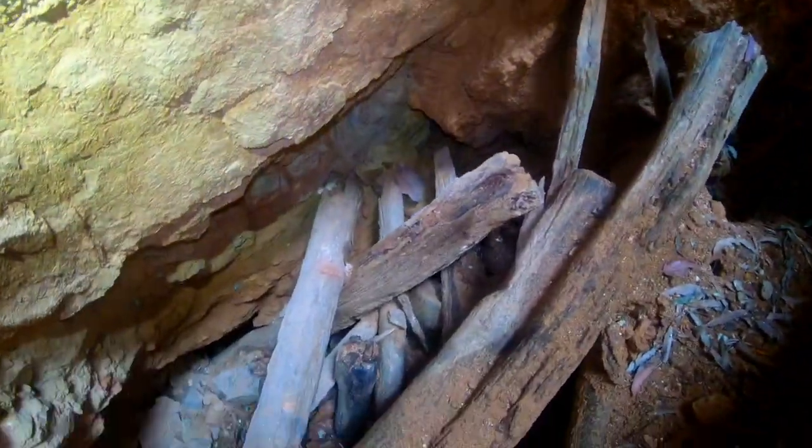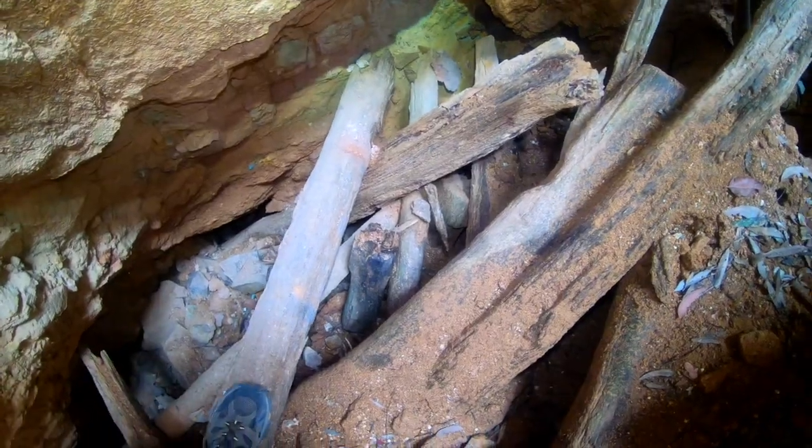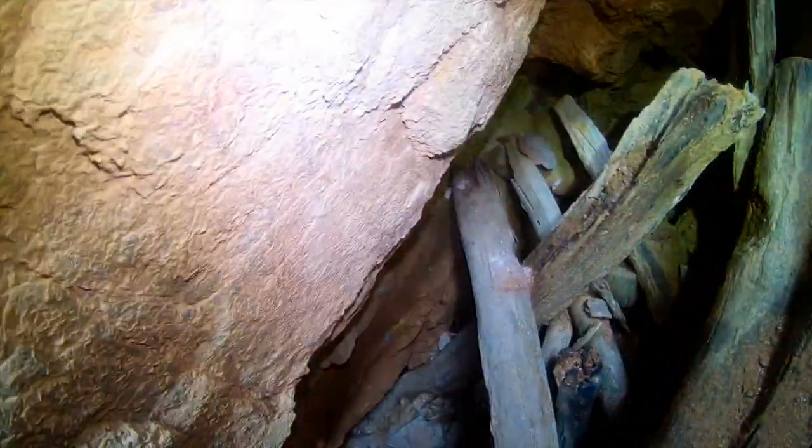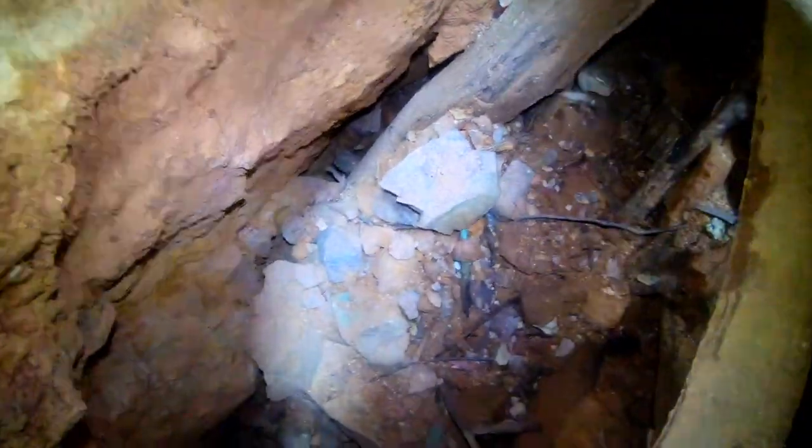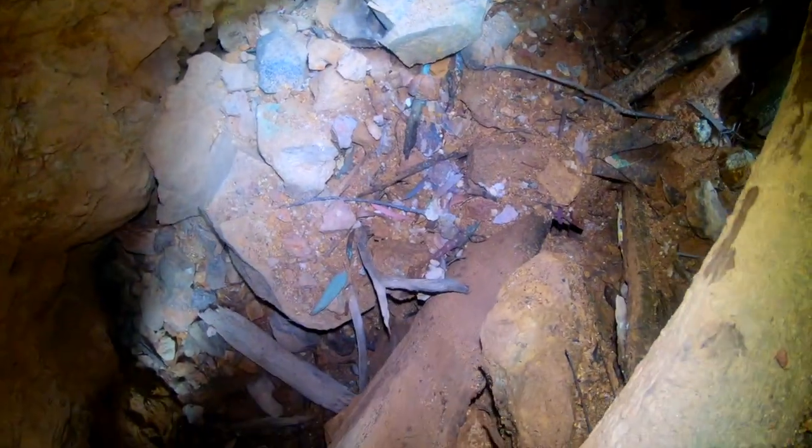The people with me today know a lot more about the property and they think this is an old poppet head. I'd say that's spot on. I can see an opening down there. All right.